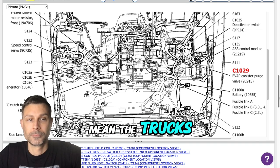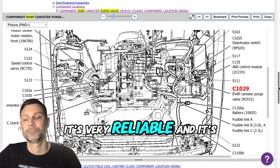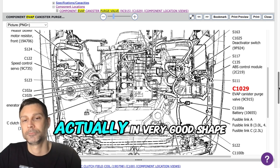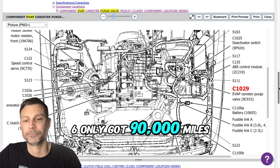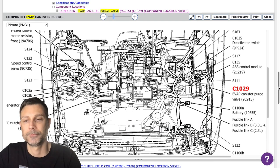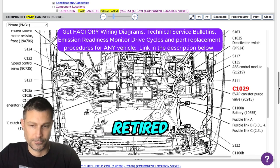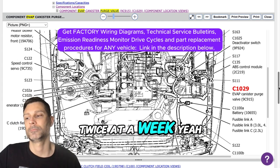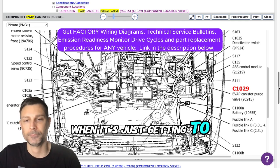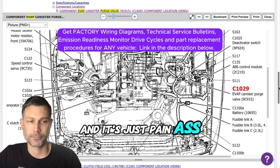The truck's old, but like I said, it's very reliable and it's in very good shape. It's not got that many miles on it for an '06. It's only got 90,000 miles on it. It's my wife's and she doesn't drive it that much. Now that I'm retired, we don't drive it much at all, but I drive it like twice a week. And it's just getting to be a pain to start it once I get somewhere.